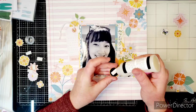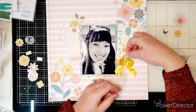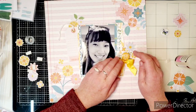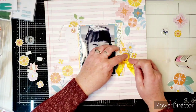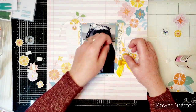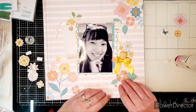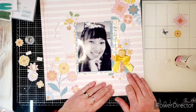All right. Some glossy accents in there. And then just make sure I get it where I want it. And that's going to take just a second to dry, which will be good because then I can move these things around to make sure they're where I want them to be. Hopefully they'll stay there. There. And I was thinking about also scooching in another little floral under here.